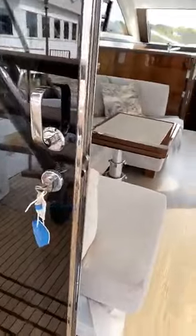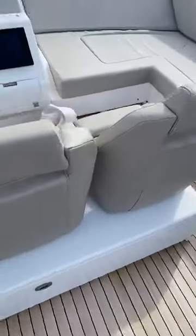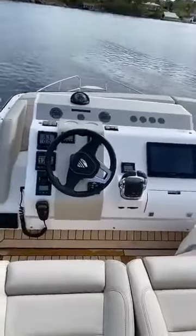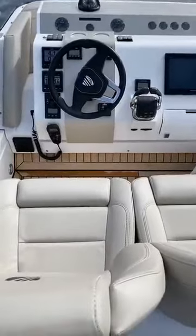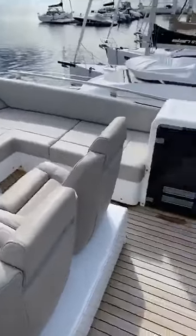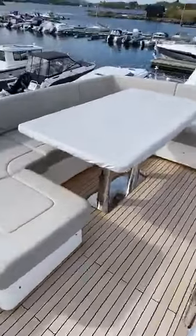We can go back up to the flybridge. You see the nice detail, the lights in the staircase. Really good overview from the helm position up here. There are also different options on how the layout can be up here. And a nice teak table.